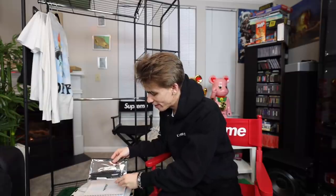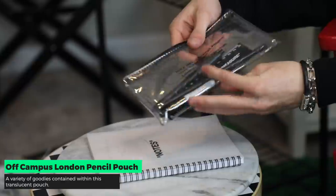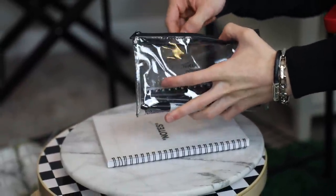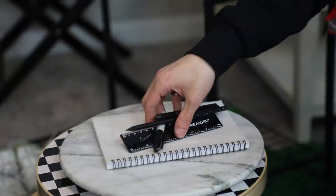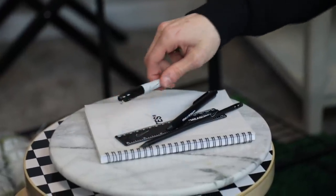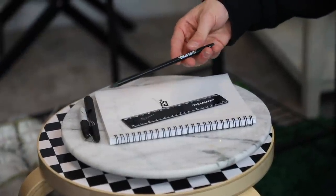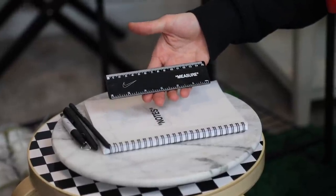Next up right here, I have a Nike Off-Campus collab. This one, like the t-shirt, same collection, but this is coming from London, and I actually got this in Germany in 2018 when I went to a sneaker con. But basically, we got a couple different things in this pencil pouch. We have a Nike and Off-White permanent marker Sharpie, pen, pencil that says graphite on it. The thing that sticks out the most is the measure ruler.